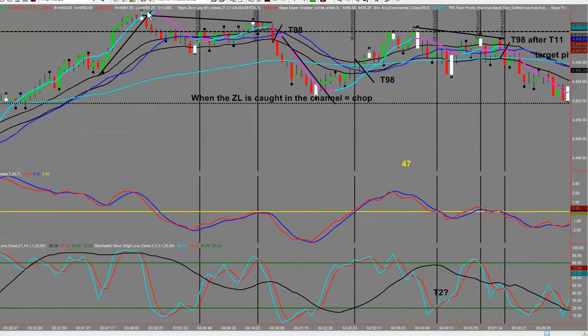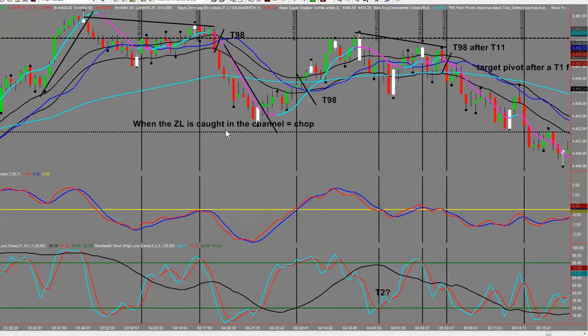Up here, more bubble. Look at this chop, but what are we at? We're right here, and as I've put a comment here, as I was running our training, I put in there: when the zero lag is caught in the channel, as it is here, equals chop. Be very, very careful. This is where, when you're trading a T98, you've got to be careful.